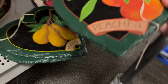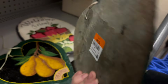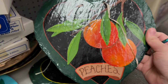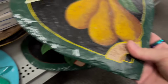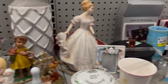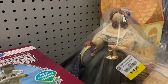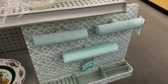Well, look at these colors. This is fun. We got peaches, and it's done on slate. Painted slate. Got to welcome friends, peaches, pears, and what's the other one? Apples. Nice job. Debated these. I don't know if I'd want to ship slate. I mean, have you seen what they do with those boxes? I don't know if it could survive it, if my heart could take it. But they are really pretty. Big old organizer here.